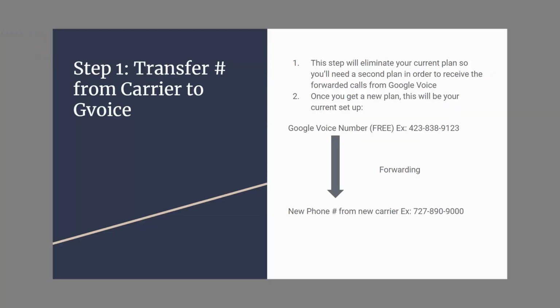So let me explain how it works. The first step is pretty basic. You have a phone number, whatever carrier you have, Verizon, T-Mobile, AT&T. You're going to port that number to Google Voice.